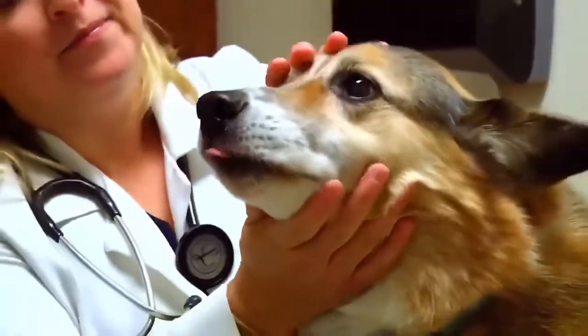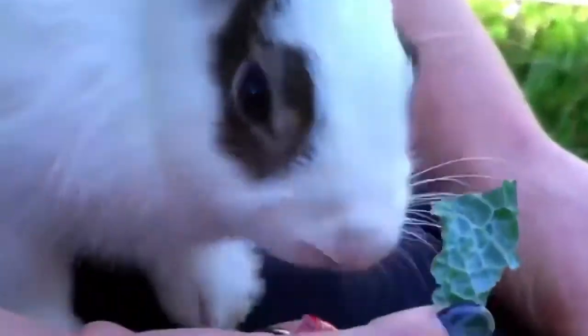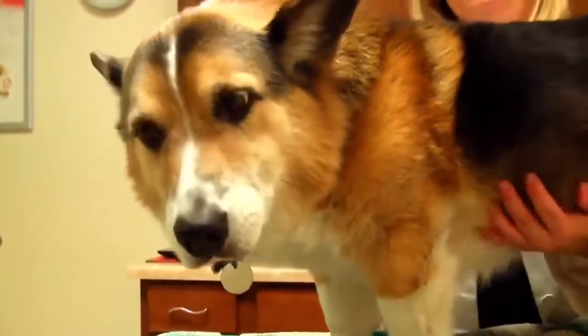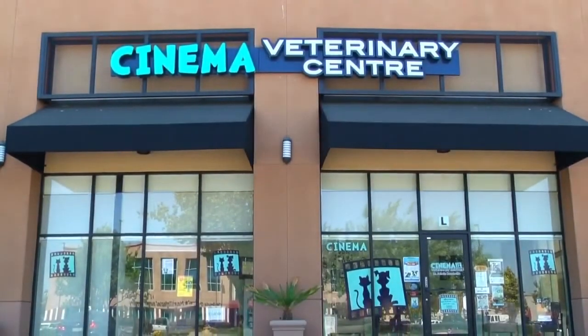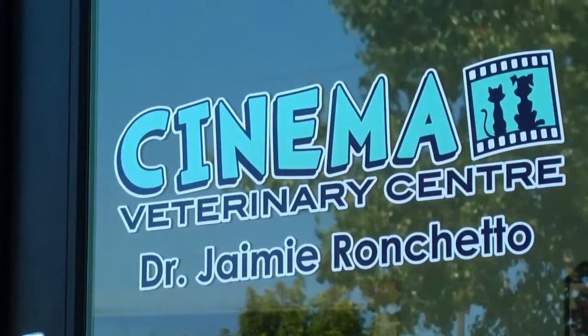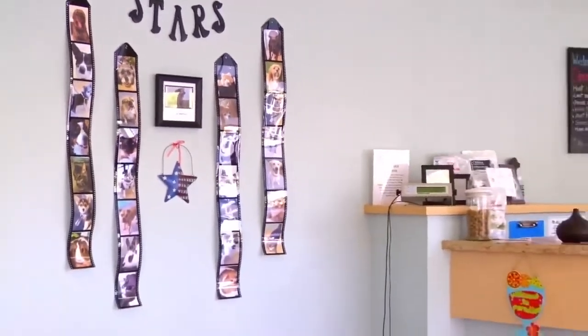Gotcha. Now, is that the same kind of antibiotics used for an ear infection? Ear infections we usually just treat topically. They respond best to ointments and ear medications that you can actually put into the ear to treat that way, because typically the bacteria and the yeast organisms are in that ear discharge, not underneath the skin like we see in other places.